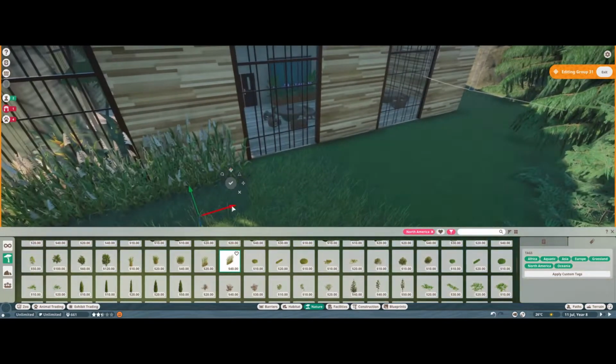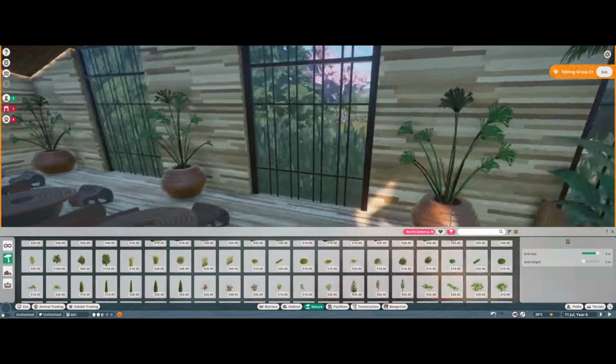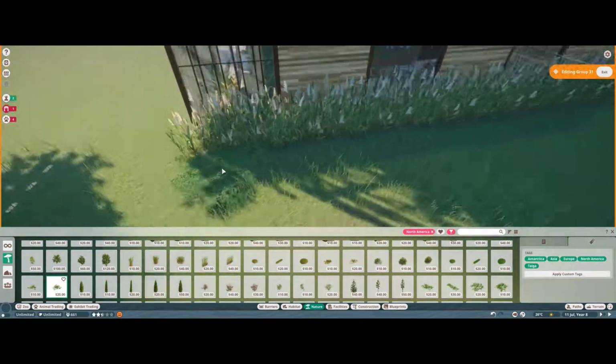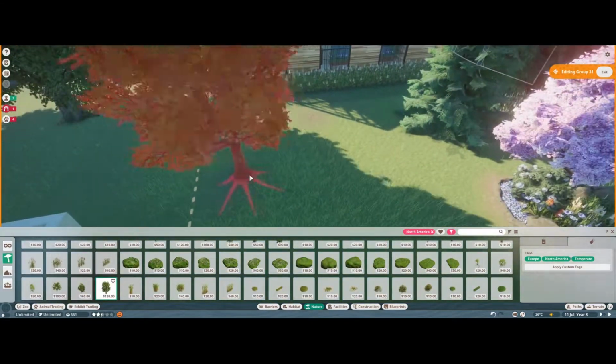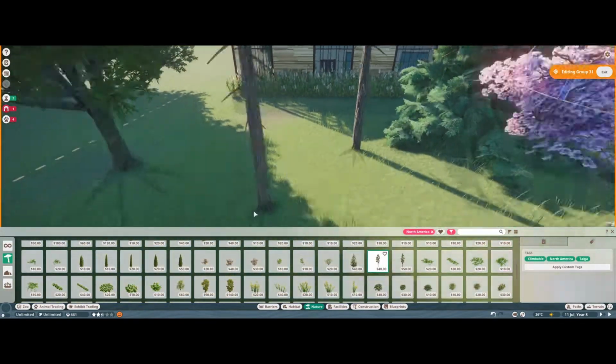Putting in some low grasses here, just gonna hide the building just a little bit, so when you're walking into the entrance, you see it, but you don't really notice it. I'm just kind of disguising it or hiding it behind some of these trees and other bits of landscaping.